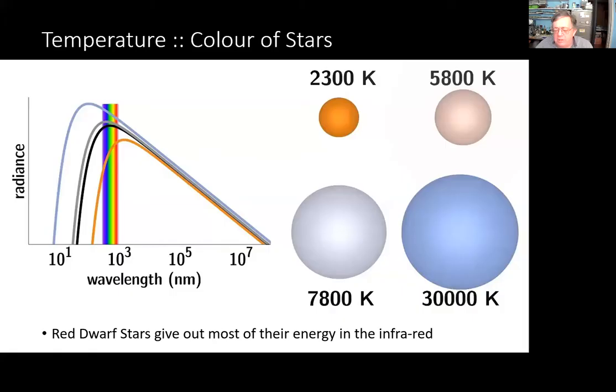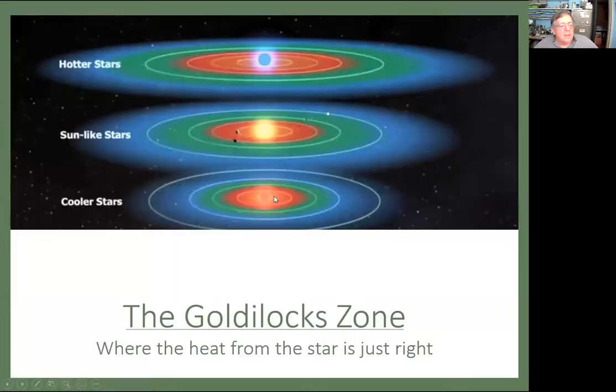And it's no surprise that our eyes are sensitive to the region where the sun is brightest. It's a natural consequence of evolution. Also because the atmosphere happens to let those wavelengths through. And for the hotter stars, the peak moves even further to the left to higher energy and shorter wavelengths on this diagram. And so actually a lot of the energy coming from the cool stars is in the form of heat, the infrared radiation.